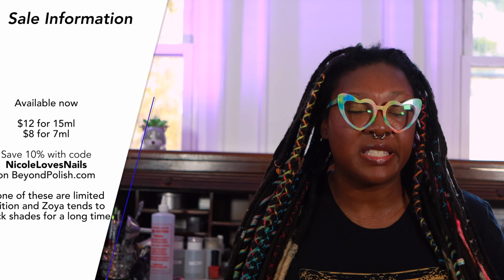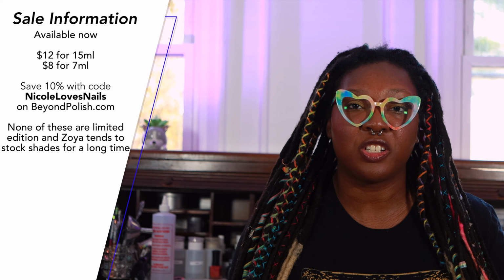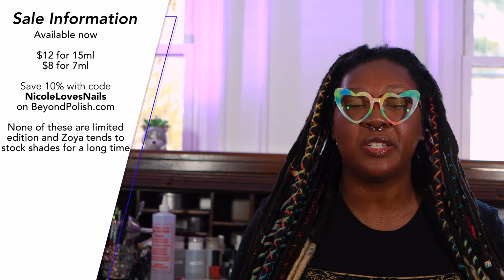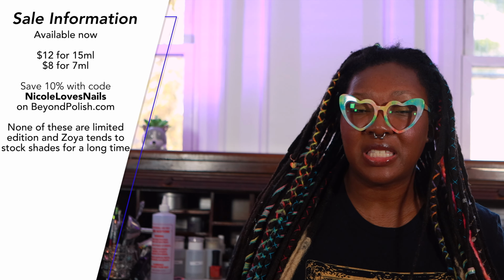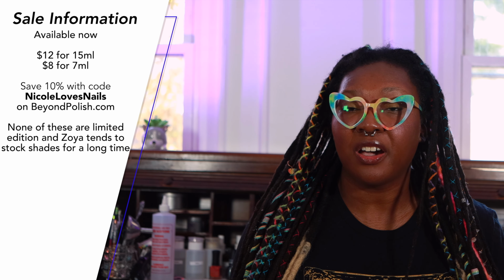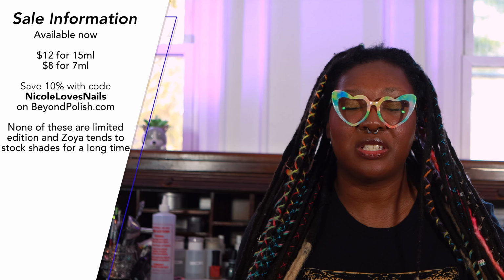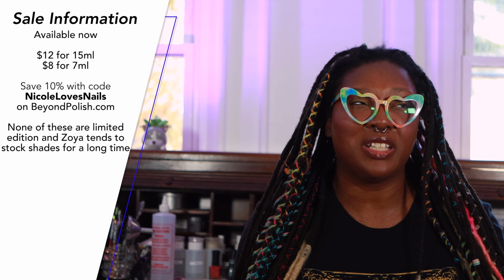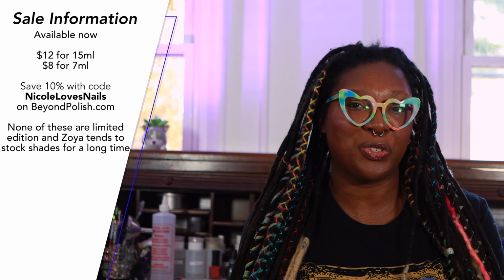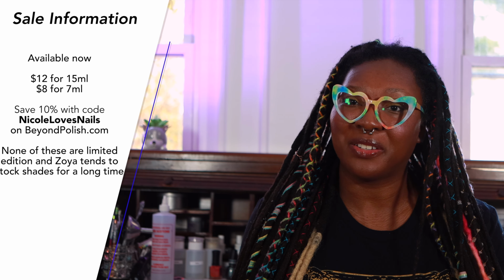As far as pricing and sale information, Zoya polishes are 15 ml and they are priced at $12 per bottle. However, since last year's summer collection, Zoya has introduced mini bottles. Their mini size bottles are about 7.5 ml and they're priced at $8. So slightly more expensive ml from ml versus the full-size bottle, but I feel like for a lot of us, we have to be realistic and we don't really finish a full-size bottle anyway. But I did not get the minis because I am not a huge fan of mini bottles, to be perfectly honest.